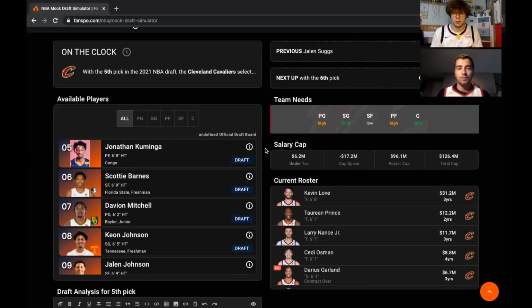They need more guys who can create. Shai Gilgeous-Alexander was asked to do it all, and the moment he went out last year, they fell apart. They need a little bit more help. Jalen Suggs can do it on both ends of the floor. Absolutely, I agree. I think that would be the perfect complementary piece to Shai Gilgeous-Alexander.